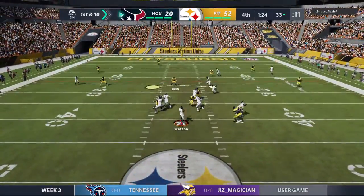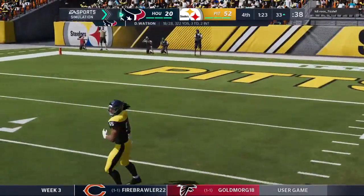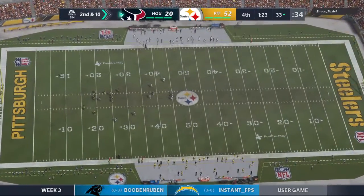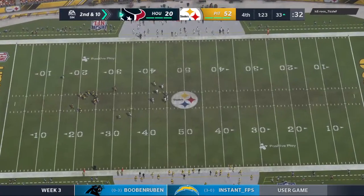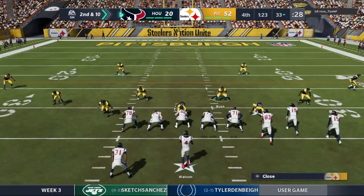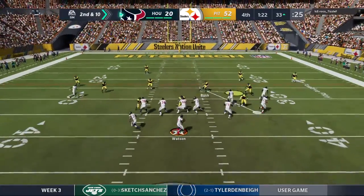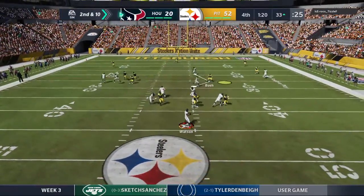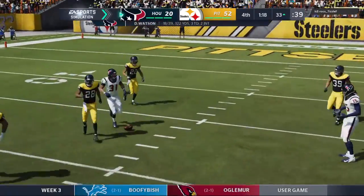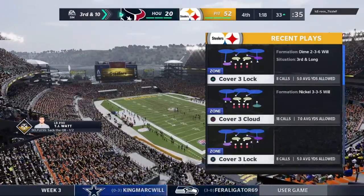On 1st and 10, Watson. And that's going to be incomplete. Too tough to hold on to that one. It's 2nd down. This has been a rough one, to put it mildly, for him. And after this one's done, you just feel like at the post-game press conference, this team's going to have a lot of questions and definitely not a lot of answers. 2nd and 10 from the 33-yard line. No, he almost had it. Already with one interception, just missing his 2nd there.